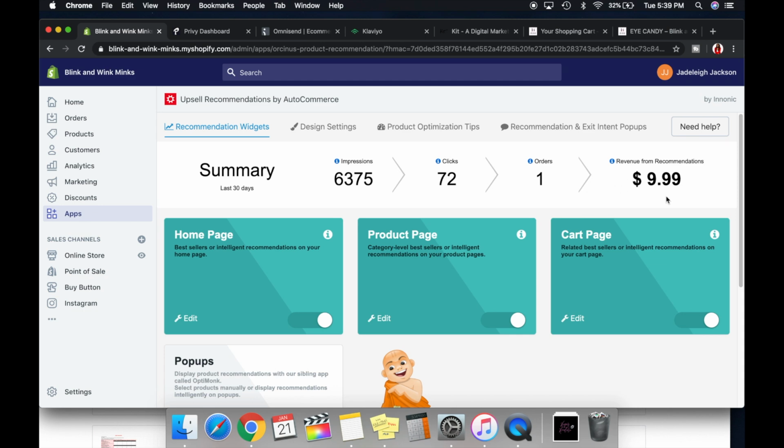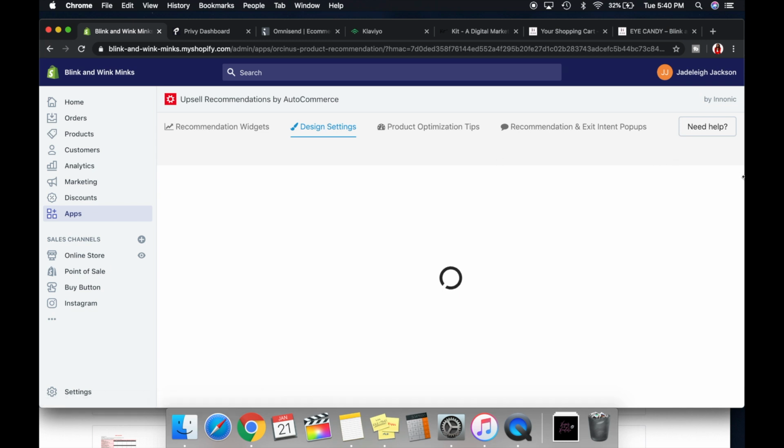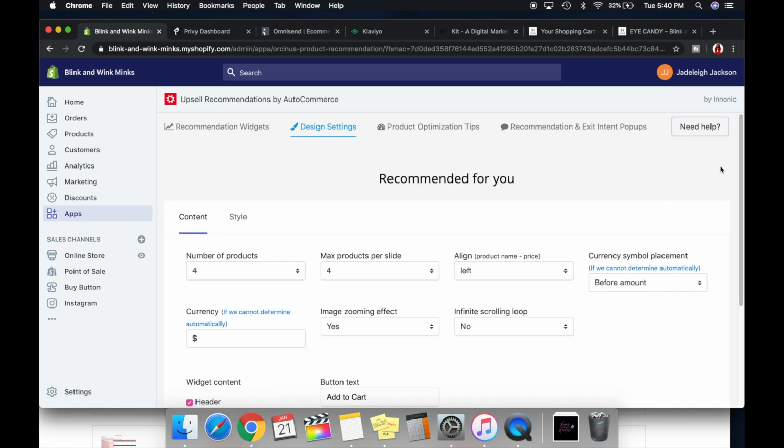Now on this app, I made $9.99, which really means that I got one order for one pair of lashes, and I'm not mad at that at all. The impressions is really high, 6,375. 72 people have clicked, so it's a good app to use. And I like that it has analytics, and again, you can design it to match your website.